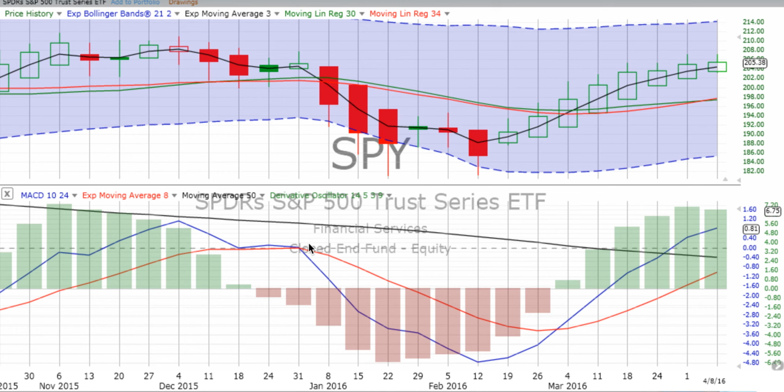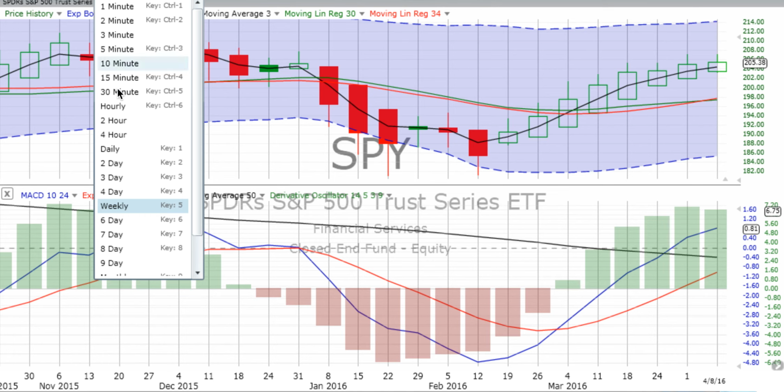When we see it converge and cross over, then of course we can expect a down move on the way or having already occurred. And so we see that still moving up and the derivative oscillators still strong. So again, just a note of caution when we don't have higher and higher price closings.